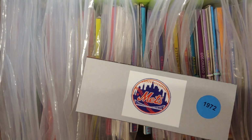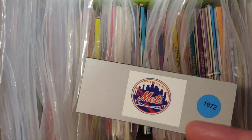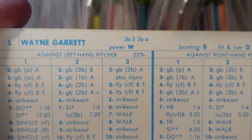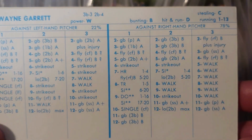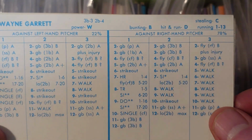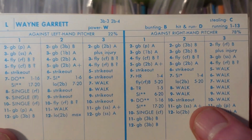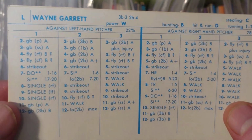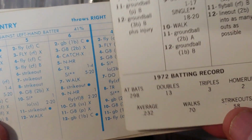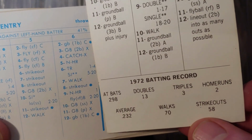The Met keepers are Wayne Garrett, Gary Gentry, Jerry Grody, and Willie Mays. We'll start with Garrett. He can play third and second. Ton of on base here. Look at the walks. And he's not that bad against lefties. 70 walks and 298 at bats.